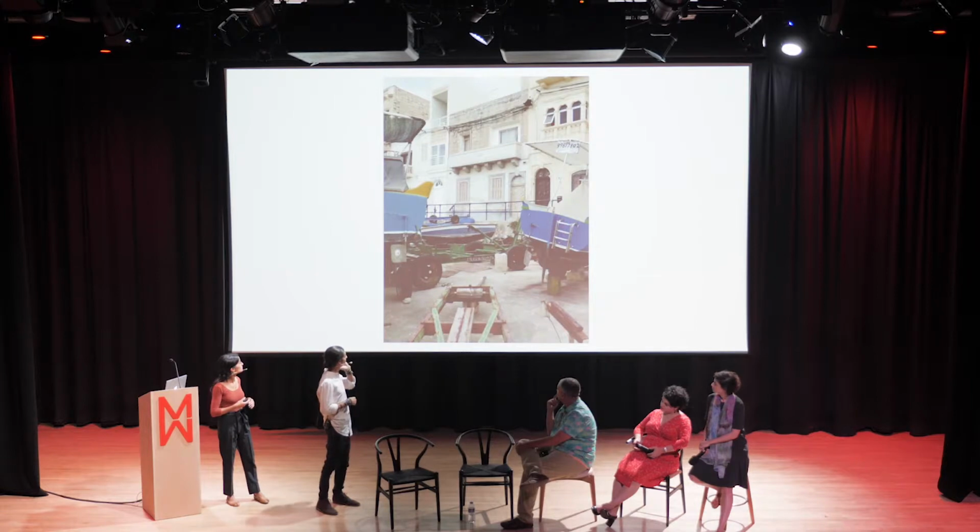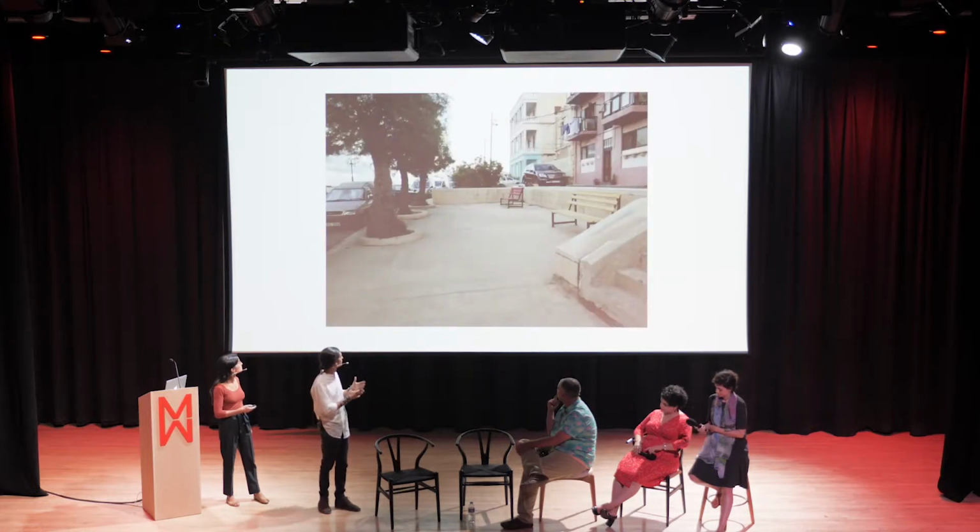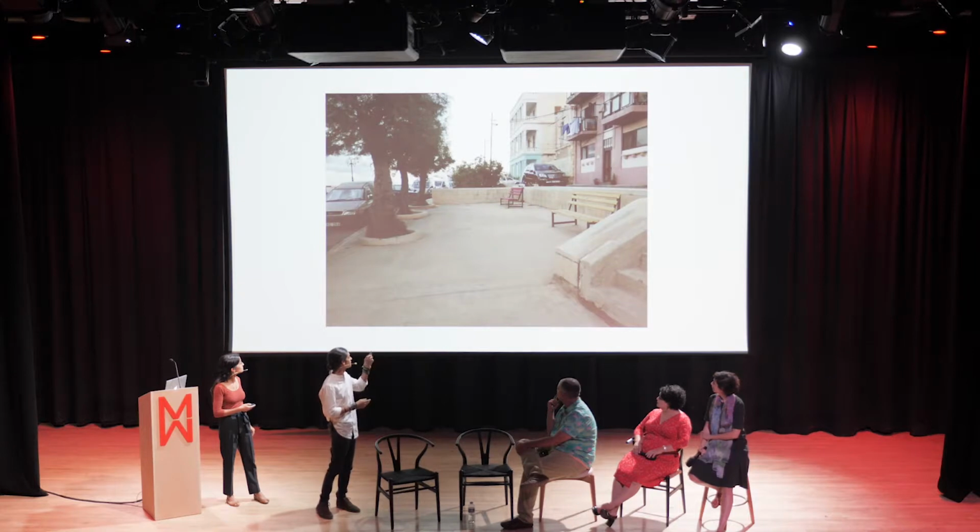So exactly, this is another shot of the site showing maybe the contrast between the boatyard that also generates conflicts and the residents. And another shot of the empty public space where people just prefer to use the road up from the space rather than actually traverse that.